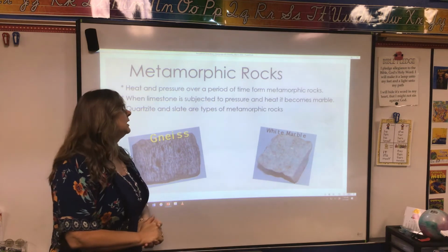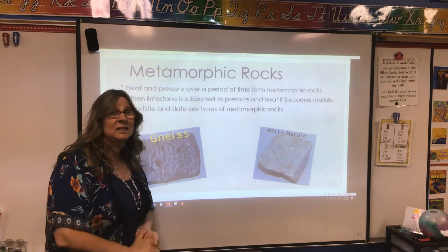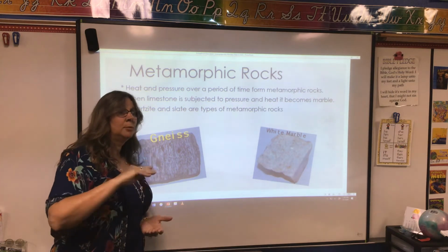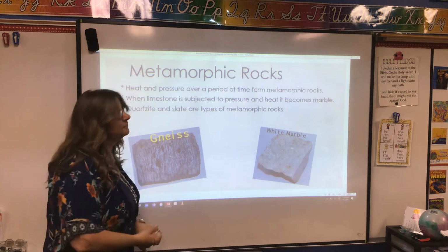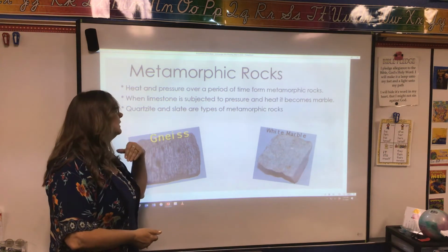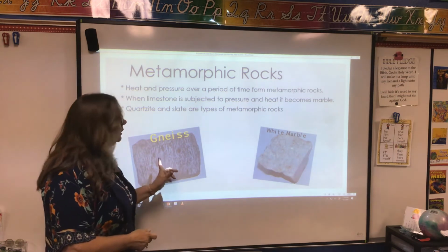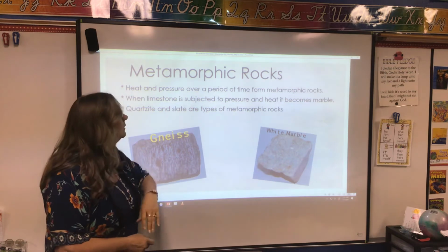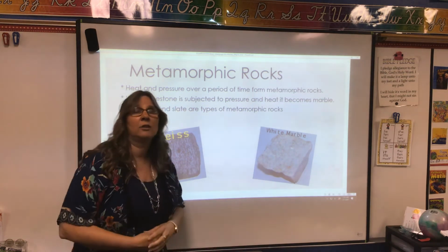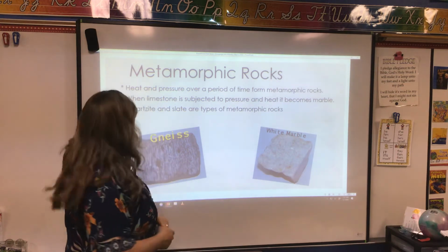When limestone is subjected to pressure and heat, it becomes marble. How many of you have marble countertops in your kitchens? That's a type of rock right there. It says quartzite and slate are types of metamorphic rocks. We've got gneiss, and then we have a white marble here. So that is the third type of rock that we have.